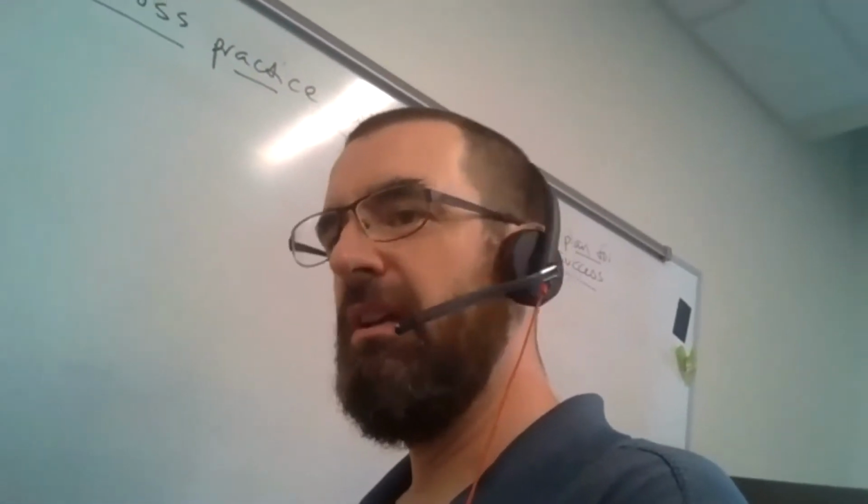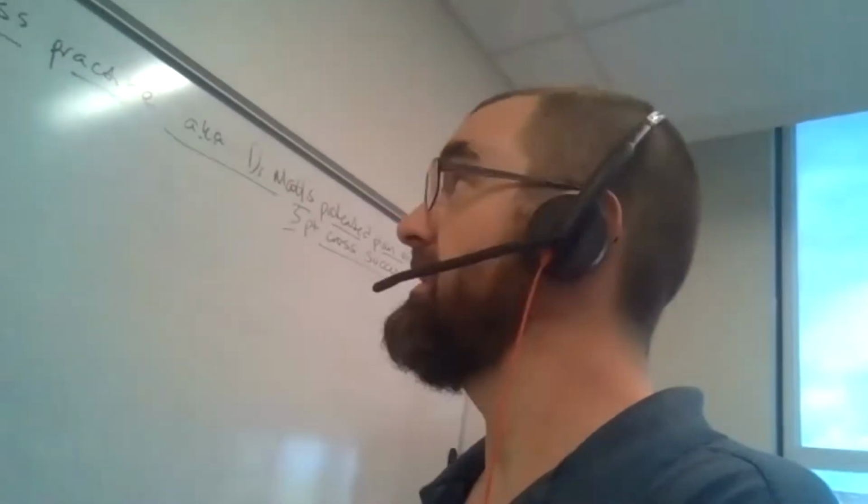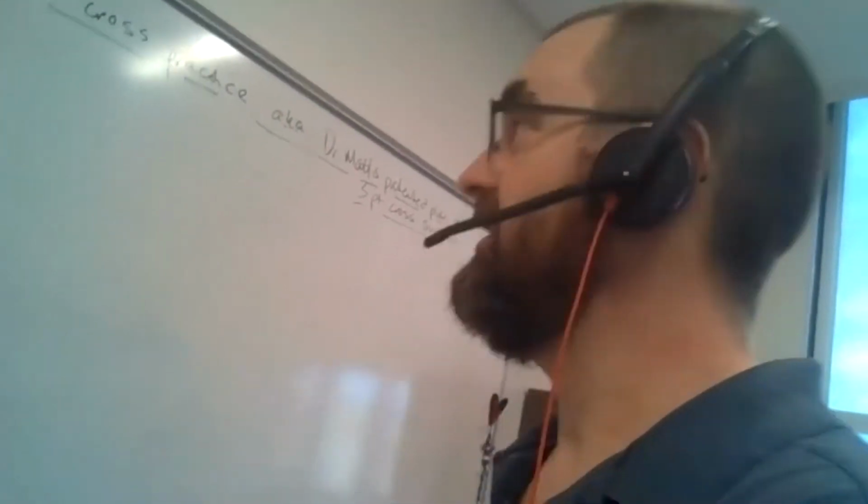Okay, so 3-point crosses, bunch of fun. I actually really enjoy doing these because they're like little logic puzzles. I probably don't know whether I told you or not, but I really suck at crosswords. But I really enjoy this stuff.